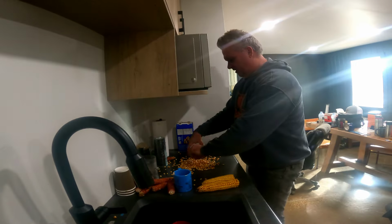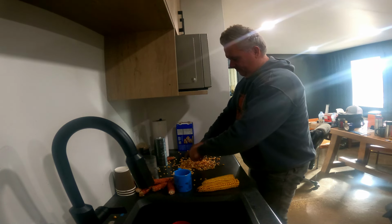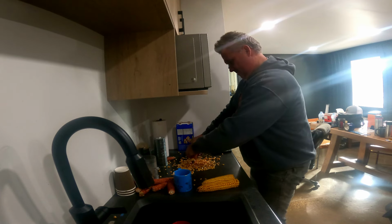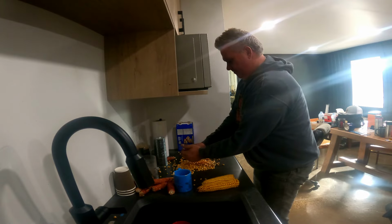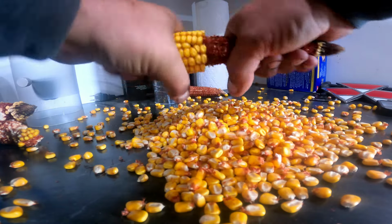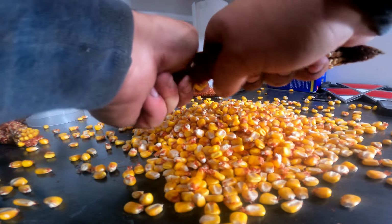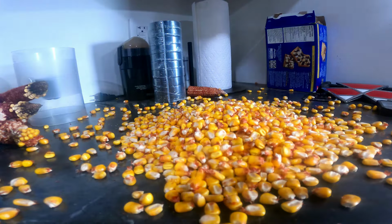Okay, so this is the second field, which I expected to be the driest in the bunch. And to be honest, just by how it's rolling off, it is rolling off way easier than the other one did. It is literally, I put my hand, squeeze and twist, and it's just falling off. Oh yeah, that takes no time.